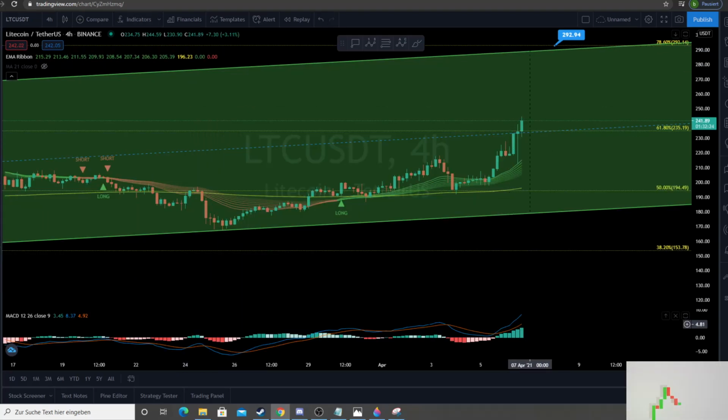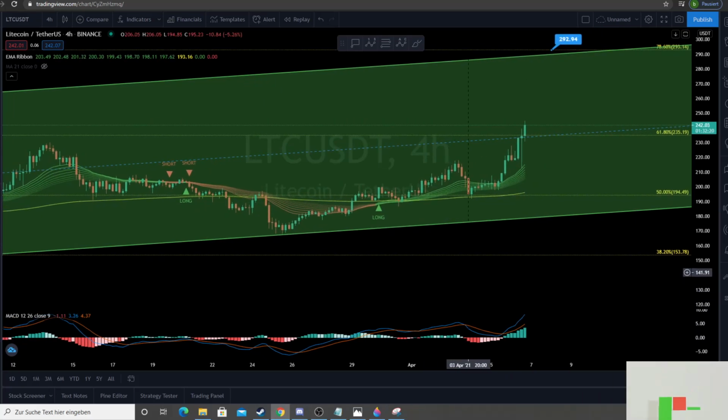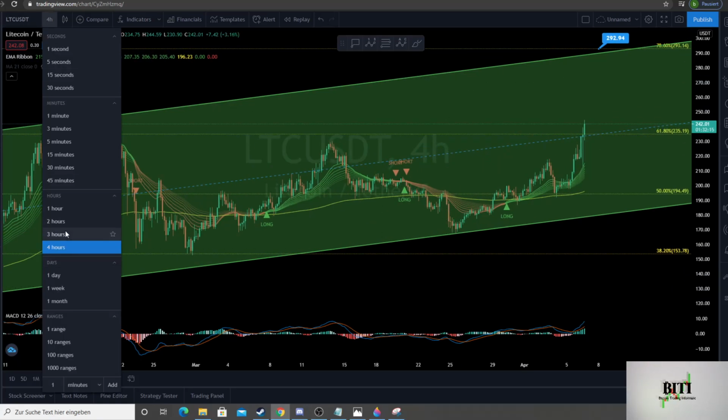What is it telling us? The blue line is over the brown line, we are bullish, everything is nice, everything is fine here for Litecoin. So the next thing to watch is the 1 hour chart. What's going on here?